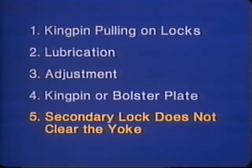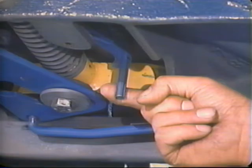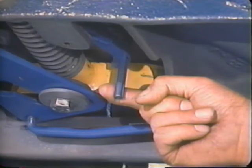To identify this condition, determine the type of secondary lock involved. If it's a manual secondary lock as shown, it may be as simple as pulling the lock handle and locking it out of position before pulling the release handle. If the top plate is equipped with an automatic secondary lock, inspect it for damaged or broken parts. If you can't find any problems, pull the release handle.